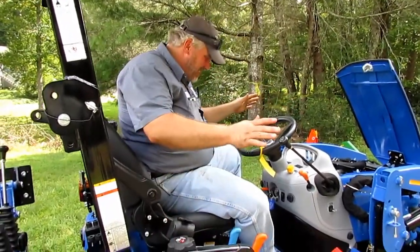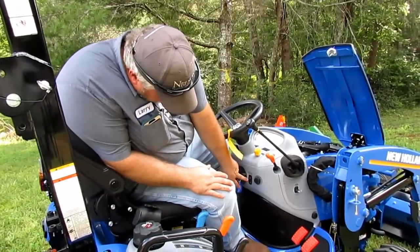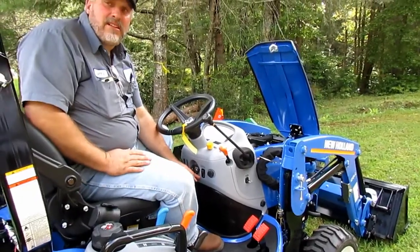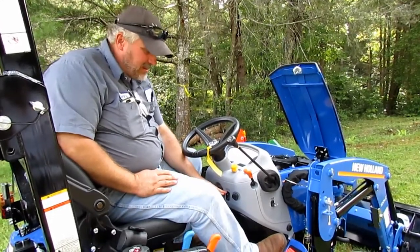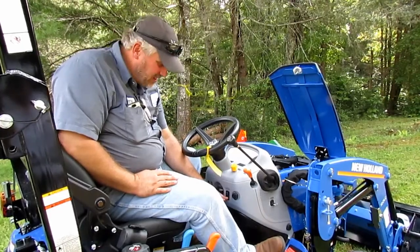I think that's it on everything except this, and this is cruise control. I never use it. We never would, but it is there. I don't use it much in the car, and I wouldn't use it on a tractor. To set it, you would kick it up, and it's kind of like a car. It's set, and then it just does it. Pop it down to release.